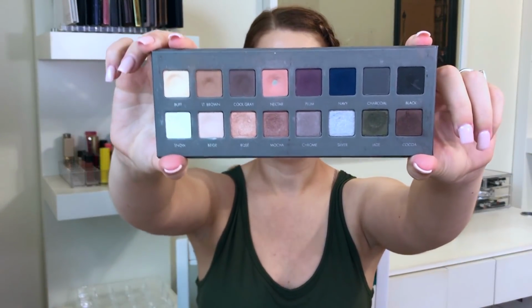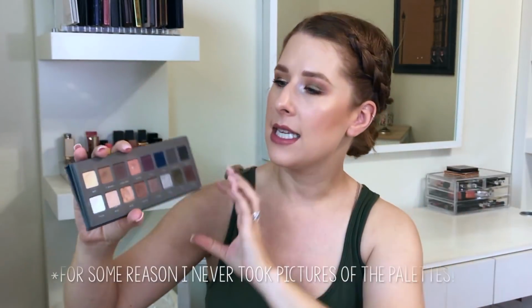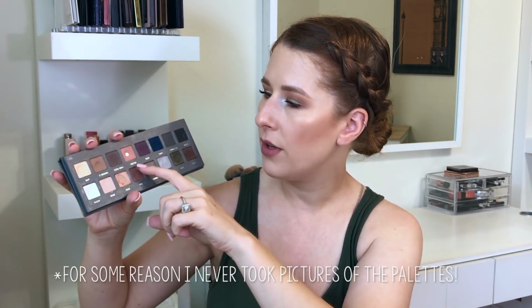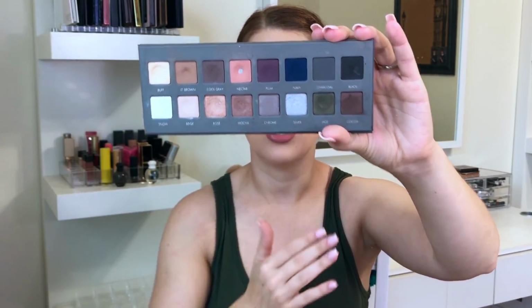But the Lorac Pro 2 is my favorite Lorac palette, and this is one that has definitely gotten some love. Now we'll have to compare my March pictures with today to see how much damage I've done. I had previously hit pan on Nectar. I do have a little dent in light brown. I have a huge dent in Buff and Snow. Beige and Rosé have small little dents, but I pretty much stick to these 8 shades over here and kind of neglect the back half. But I use this almost every day for like my highlight shade, and I use that Buff shade to set my Eden eyeshadow primer potion.